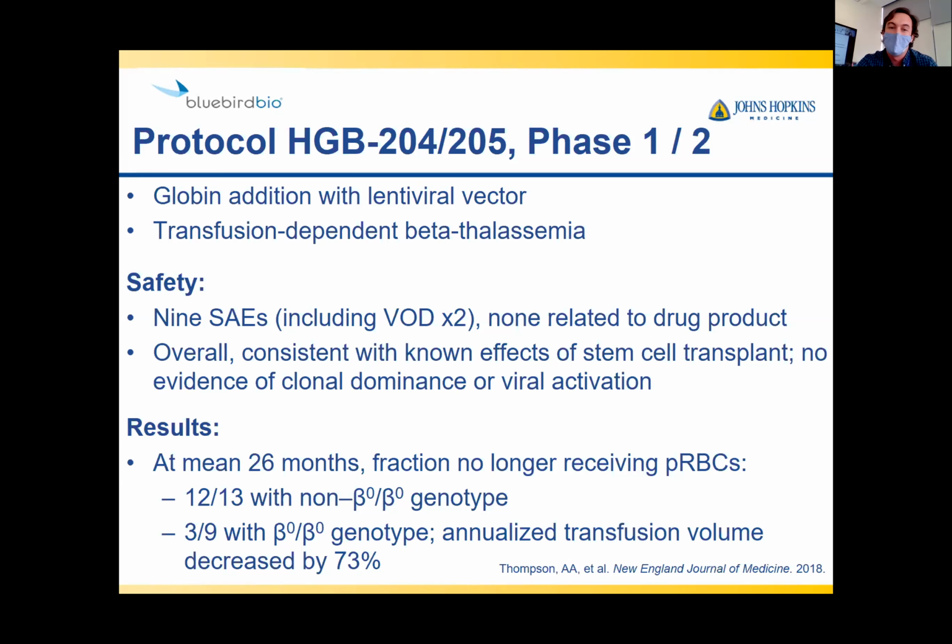This study is in patients with transfusion-dependent beta thalassemia and uses a lentiviral vector to add a functional beta globin gene. The results from this study were overall very encouraging. From a safety perspective, there were 9 serious adverse events, none of which were found to be related to the drug product. There were 2 episodes of veno-occlusive disease found to be secondary to busulfan conditioning.